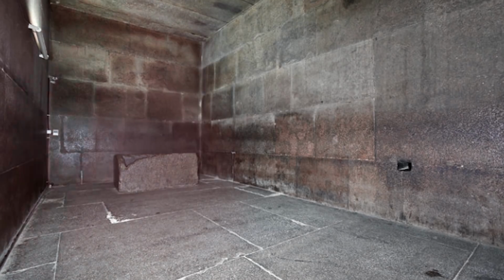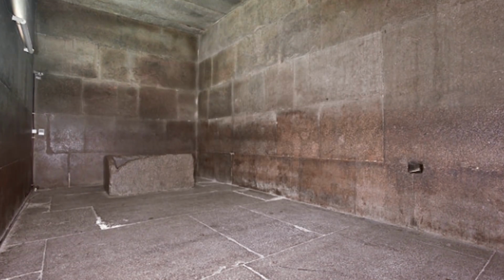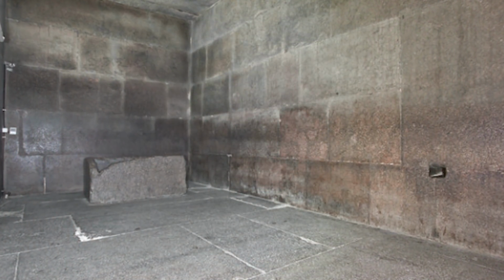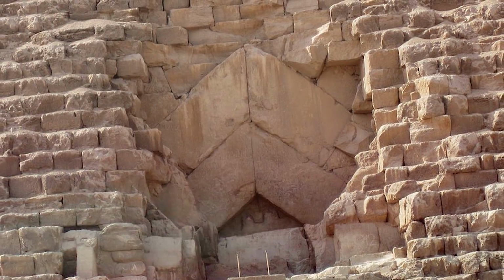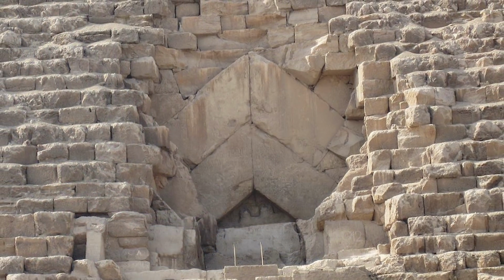When the air shafts were cleaned and opened, cool air immediately entered the king's chamber. Since that time, the king's chamber has always maintained a constant, comfortable temperature of 68 degrees no matter what the outside temperature was. So this appears to be one of the earliest forms of air conditioning. Again, we see technology ahead of its time, and again we ask, where did this advanced technology come from?